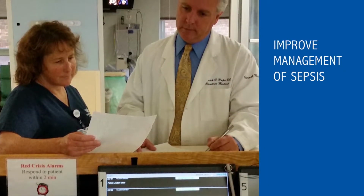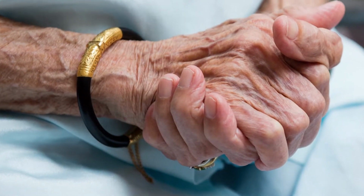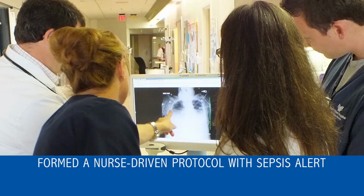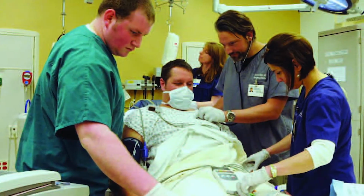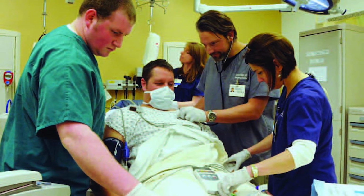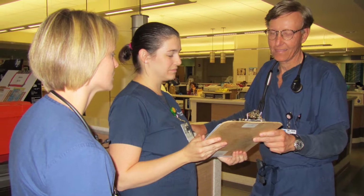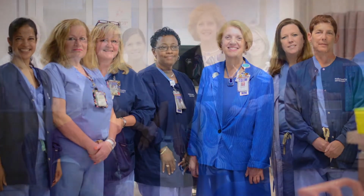Another step was to improve management of sepsis, the #1 clinical reason for preventable mortality. Mainline formed a nurse-driven protocol with a sepsis alert. The system informs the ICU and support staff that a severe sepsis patient is being treated in the emergency department. Because this model has been so successful, it has been transitioned to inpatient settings.